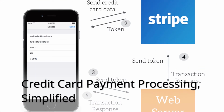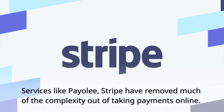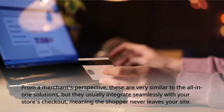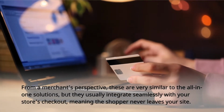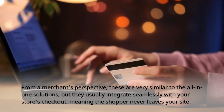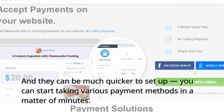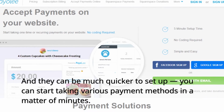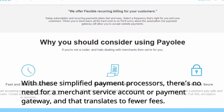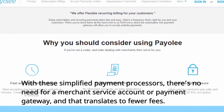Credit card payment processing, simplified. Services like Payoly and Stripe have removed much of the complexity out of taking payments online. From a merchant's perspective, these are very similar to the all-in-one solutions, but they usually integrate seamlessly with your store's checkout, meaning the shopper never leaves your site. And they can be much quicker to set up. You can start taking various payment methods in a matter of minutes. With these simplified payment processors, there's no need for a merchant service account or payment gateway, and that translates to fewer fees.